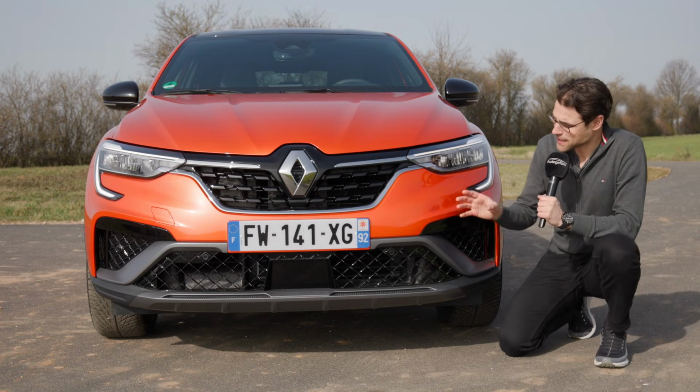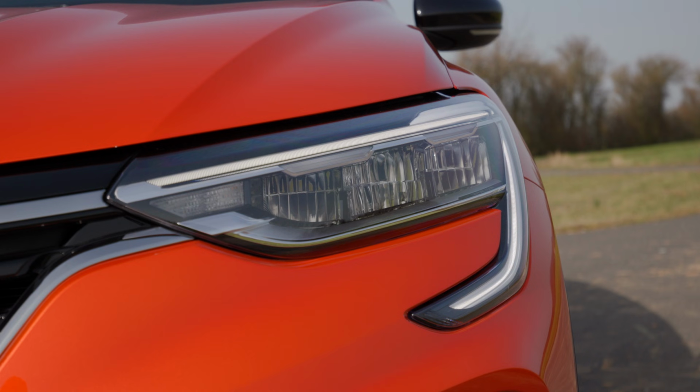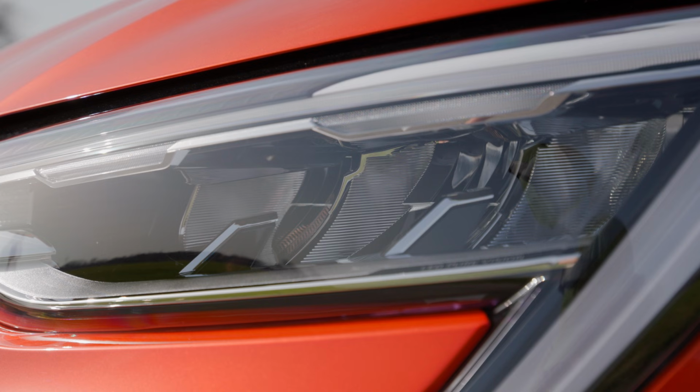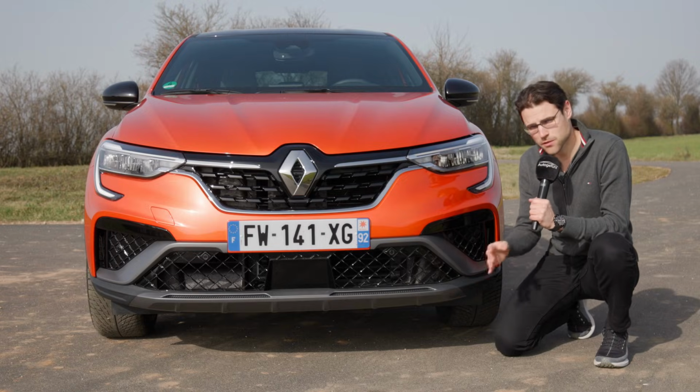In the front, the Renault Arkana shows the friendly Renault face. Then the daytime running lights form this C shape on one side and an opposite C shape on the other. The main headlamp unit comes with LED as standard. This one, being the RS Line, is a sporty design pack.